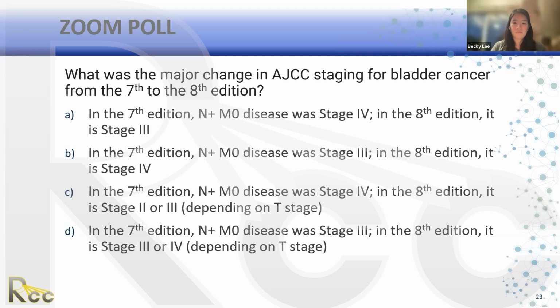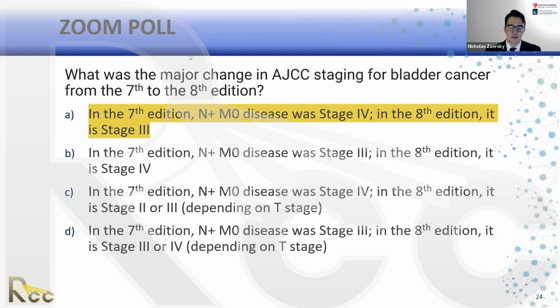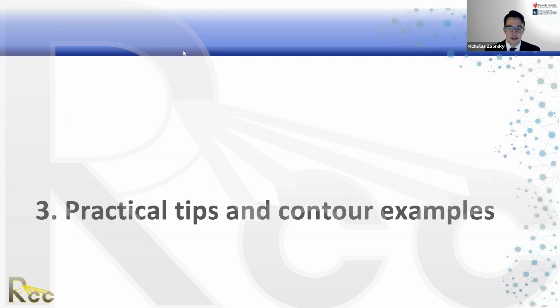All right. Okay, so the answer to this was that it used to be stage 4 disease, but it is currently considered stage 3 disease. In the next part, we'll talk about some practical tips and contouring examples.